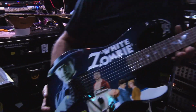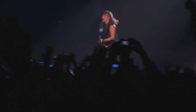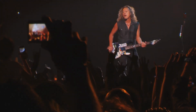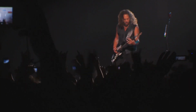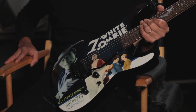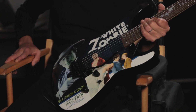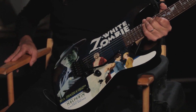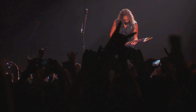This is the White Zombie. Quite often, guitars take a little while before they sound right. But this one came out of the box, sounded awesome. It just plays so well. It's a lot like my Mummy guitar in feel and in sound. I have this movie poster, a very rare movie poster, and I like the movie poster so much that I took the graphic and pretty much designed it for a guitar body.